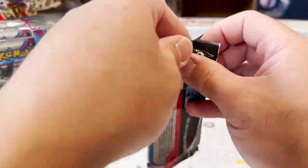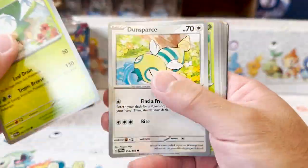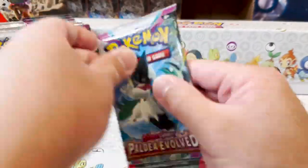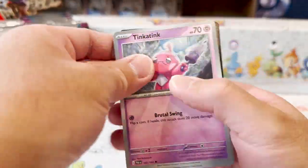Some other things to note are that we didn't get any duplicate hits or duplicate foils, which is nice. We actually didn't pull 3 of the normal rares, but we're not really worried about that knowing we're going to go through a full case here.